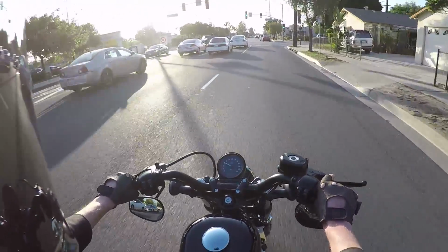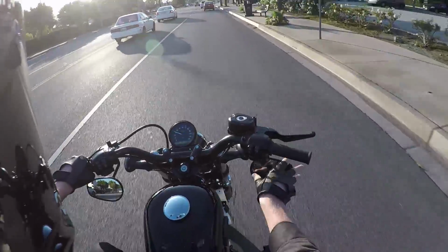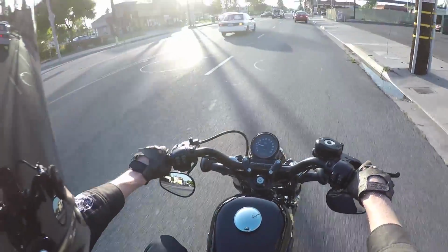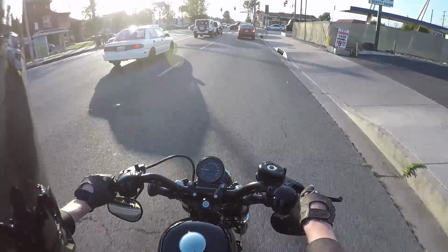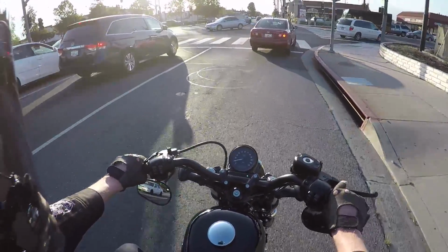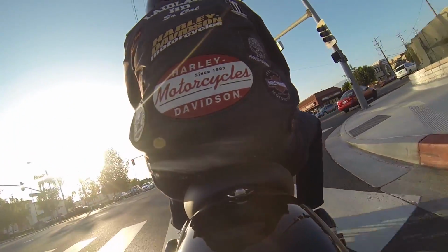But this bike only has a 2.1 gallon tank with that peanut tank, and so your range is very limited on this motorcycle. That's one of a couple reasons why this isn't a good distance bike. You're only going to get about 80 or 90 miles to the tank on this thing before you're going to want to fill up.